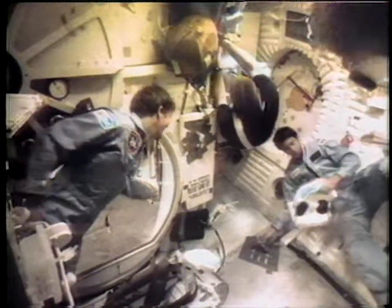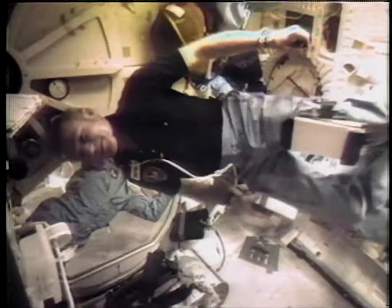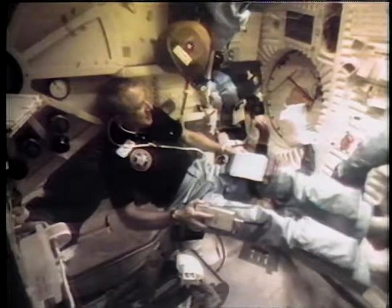Okay, we're down here, as you can see, in weightlessness. It's a little hard to get organized. We all have to have something to hold on to. It's quite interesting, though, because you can just call the floor the ceiling or vice versa. And as a gang of four here, we have quite a bit of fun and spare time just doing all this EVA stuff.